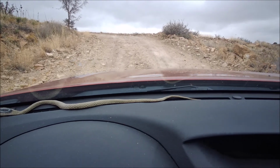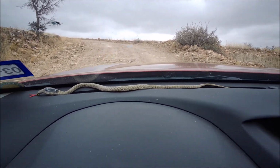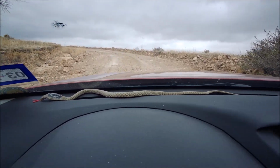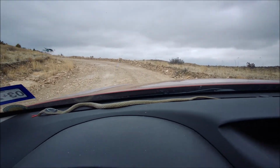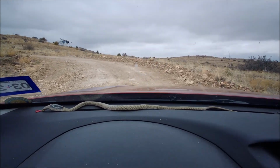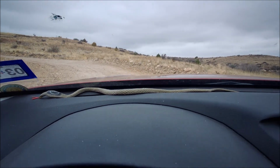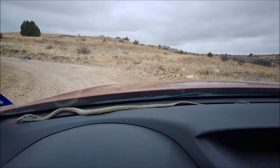I've never had an issue going anywhere in this car, except when I didn't have high enough ground clearance. Now I probably could have made it, but I would have been scraping, and I don't want to scrape nothing. I don't have skid plates. There's no armor. There's like some plasticky stuff, but that ain't gonna do nothing. Look at this.